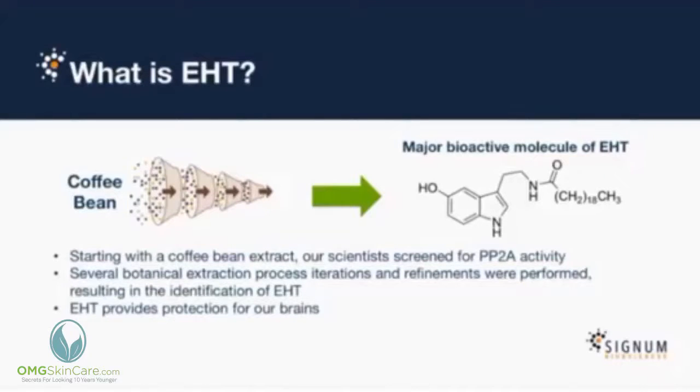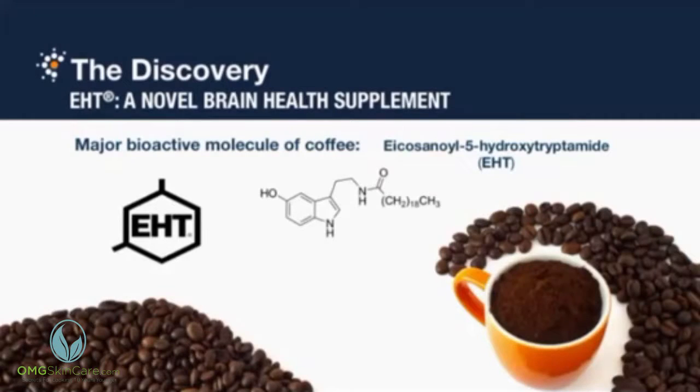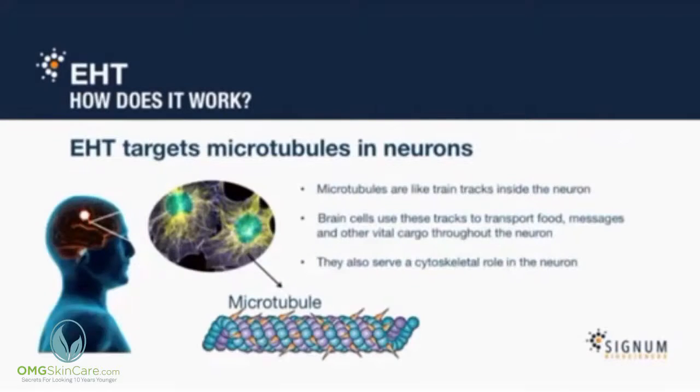Then we developed an extraction process to have a refined, highly enriched coffee extract for this molecule. And that's what EHT is. And again, we have a global composition of matter patent from Princeton University on EHT for better brain health. That's amazing. My next slides are pretty technical, so bear with me, but it's an important message, and I'm going to try to tell it in a way that all of you can tell it to your friends and family, which I think is key.